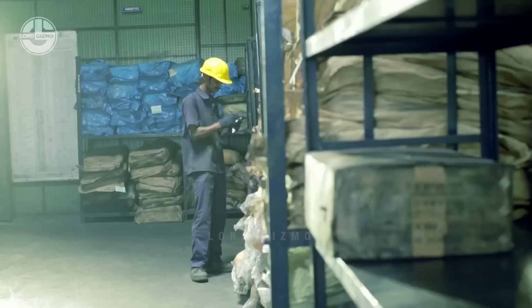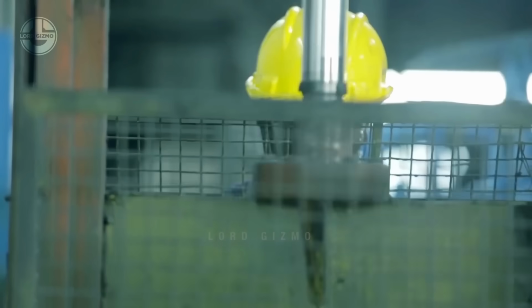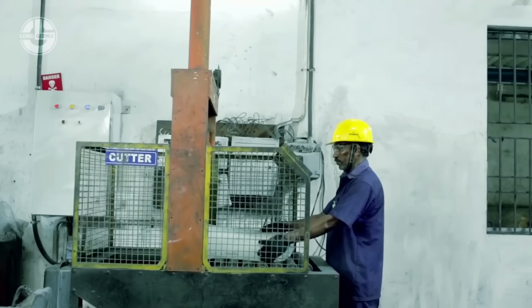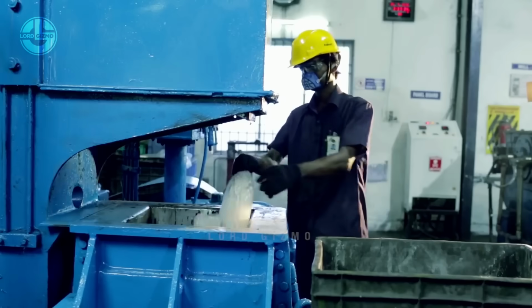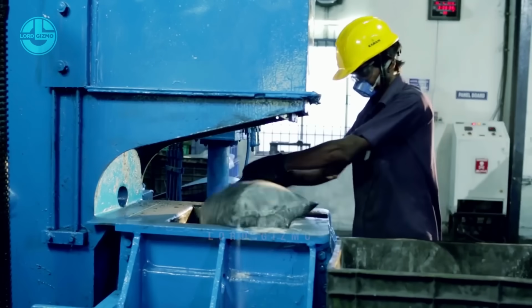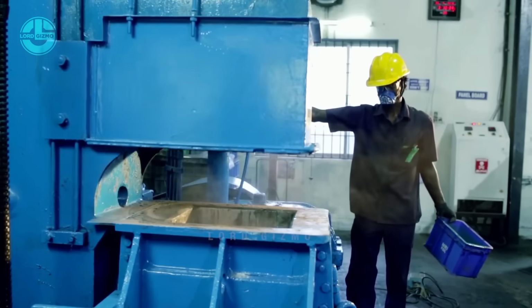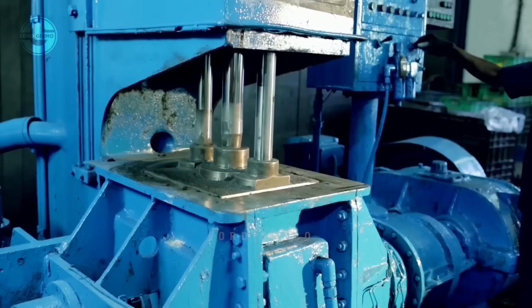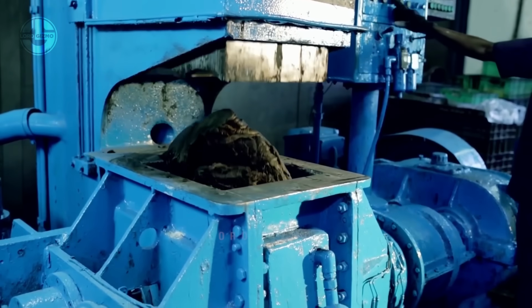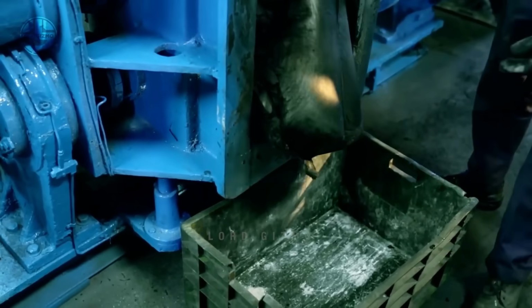Coming up next, this is the process of making rubber gaskets, tubing, or seals. First of all, they will unload the rubber that they have received and weighed out. After that, it will be transferred to this area where they will be kneaded through a mechanical kneader. They also add in other additives that will make their product better. After that, they will be unloaded onto this crate to prepare for mixing.